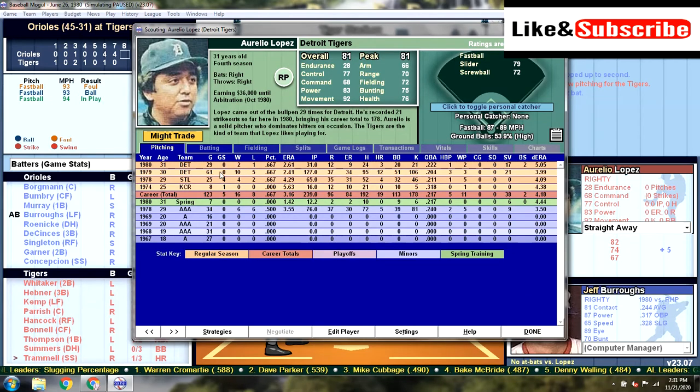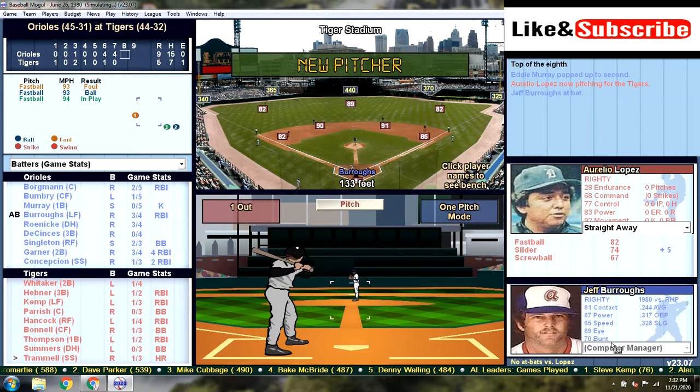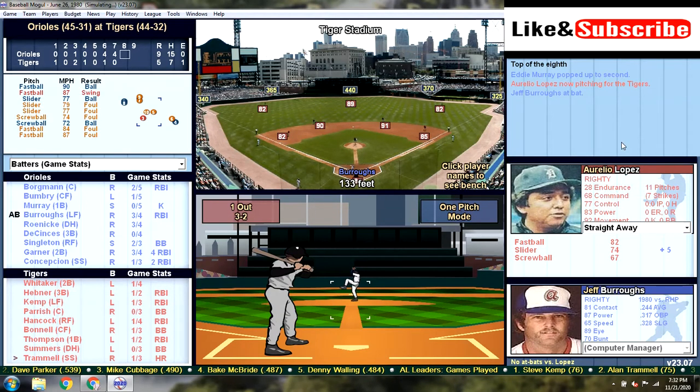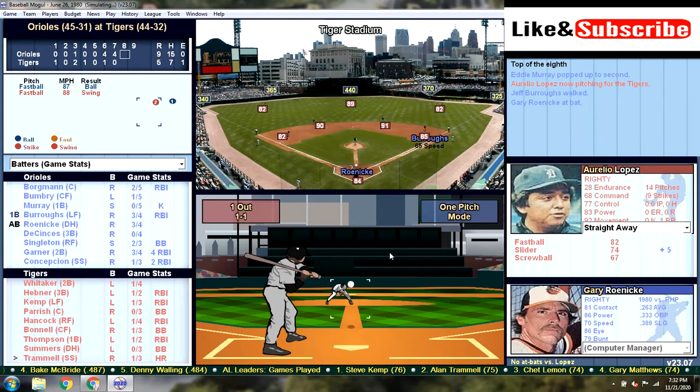Lopez has been all over the place recently. He's got a 2-1 record, 2.61 ERA. He is our closer, 17 saves out of 19 chances. And we just need him to do some work. He did strike out the side in yesterday's game, so that was nice. And he's going to go ahead and walk Jeff Burrows to start this 8th inning off. His 8th inning appearance, anyway.